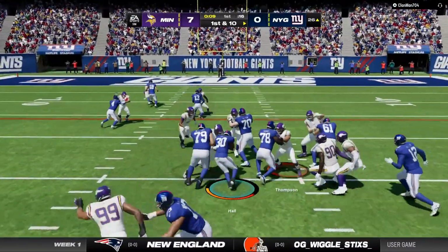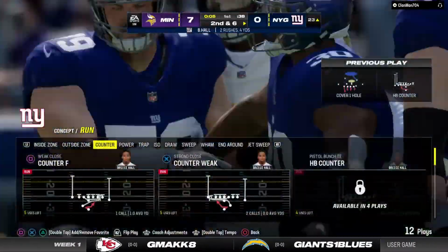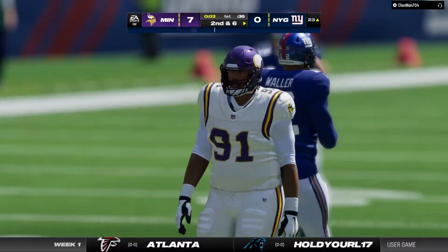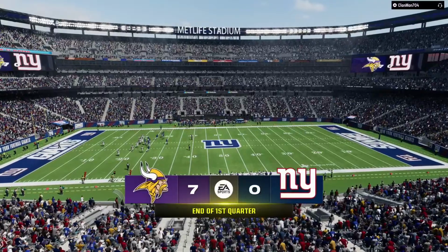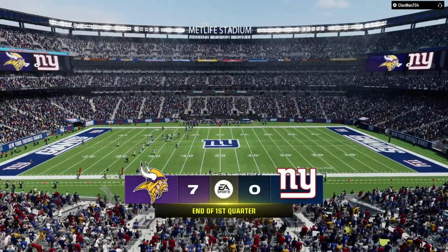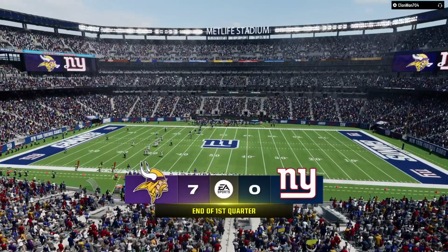On 1st and 10, it's Hall. And he'll manage to pick up about 4 at 2nd down. He'll get 4 yards on the carry there, and we will get to the end of the first quarter of play. After 1, 7-0 on EA Sports. Ready to roll for the second quarter from MetLife Stadium.